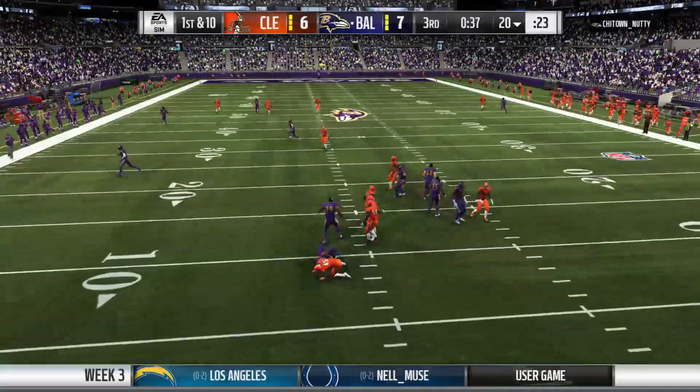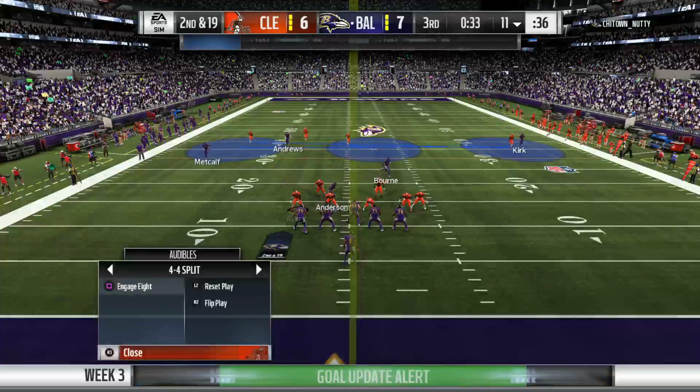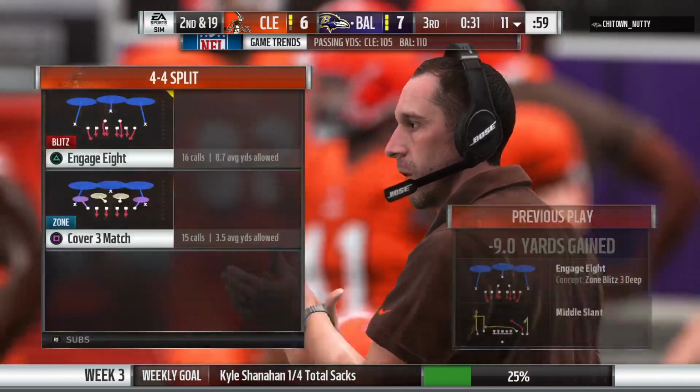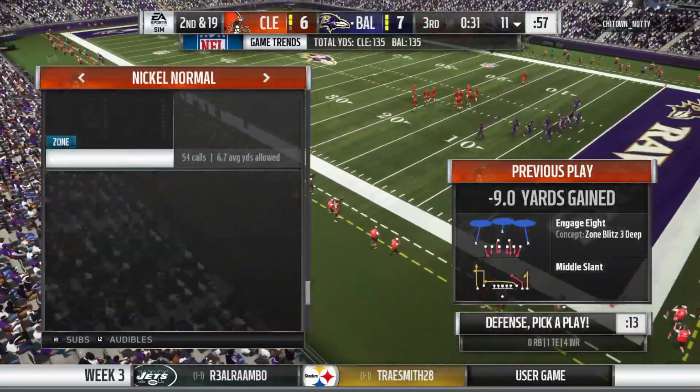They go back to the air here after the INT on the last drive. Brandon, if I'm an offensive coordinator and I see an all-out rush like that, I file it away because I'm going to use their aggressiveness against them as this game goes on. I'm going to hit them with a screen soon.